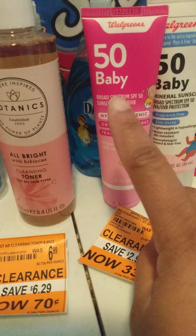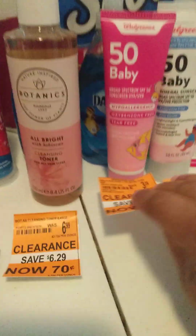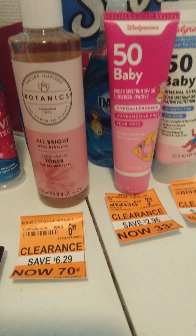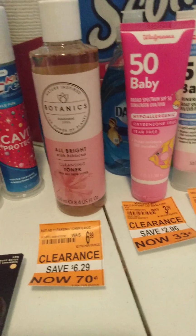The sunscreen is good until 2024. So you always got to look at the expiration dates on this stuff. I didn't even know at first, because I really don't wear makeup like that, that this stuff is expired. It does have an expiration date.